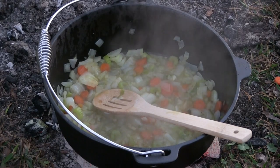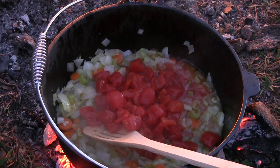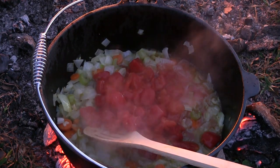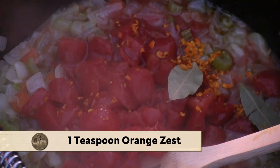After we get all our vegetables sauteed, then we're gonna come back with our tomatoes. That's probably about 14 ounces, like the size of a can. Those are diced tomatoes. We're gonna add some bay leaves, some orange zest in there. Then we're gonna take a little bit of saffron. Now saffron is part of a flower.